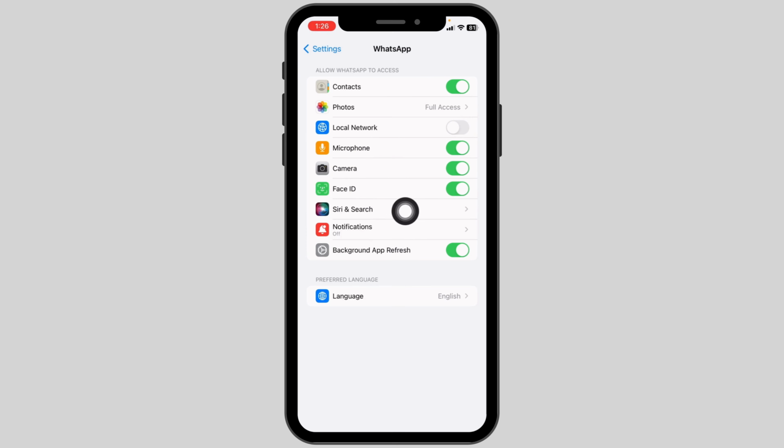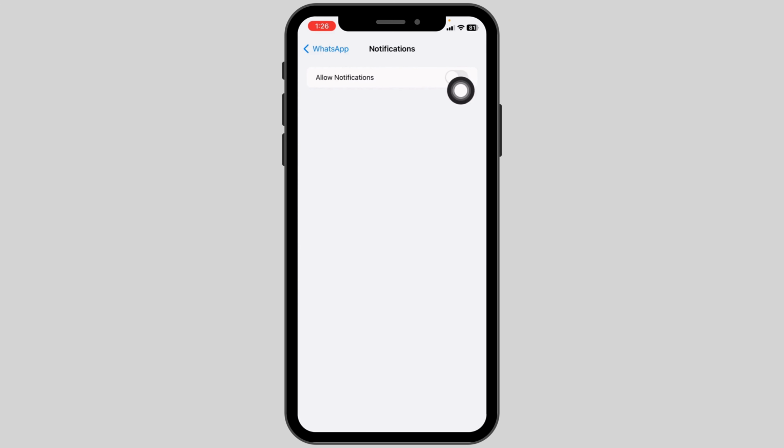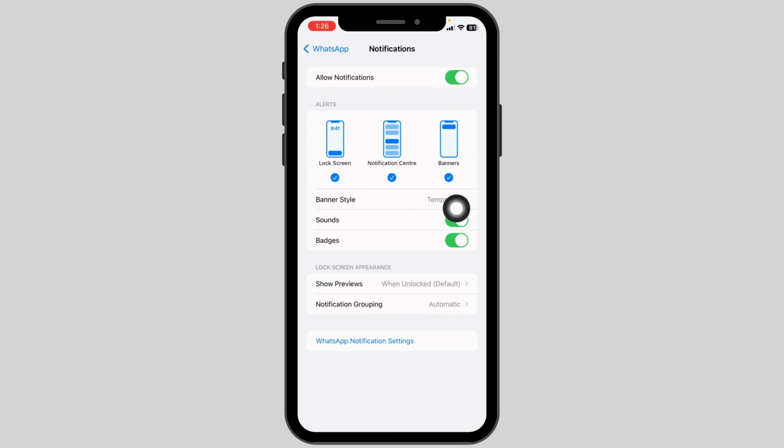Now head towards the option of Notifications. Open it. Toggle on the option Allow Notifications. Likewise, check this option of Lock Screen, Notification Center and Banners. Also toggle on these options, Sound and Badges.